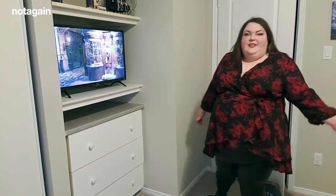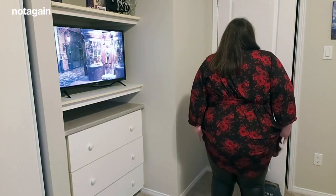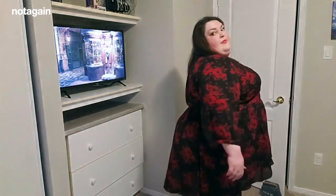Yeah, so this is the shirt. It's really long at the back. But I love the color. The shirt is actually really nice. So, yeah. I really like it. What do you guys think? The sleeves?